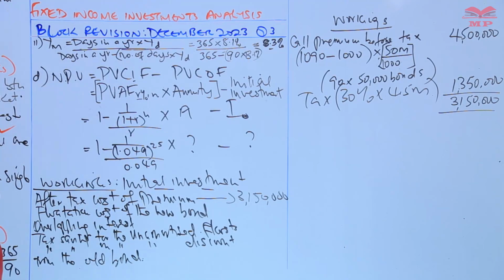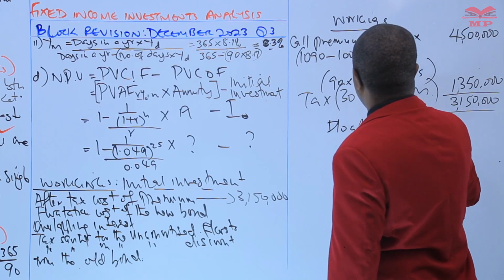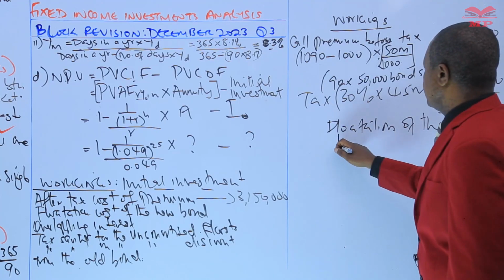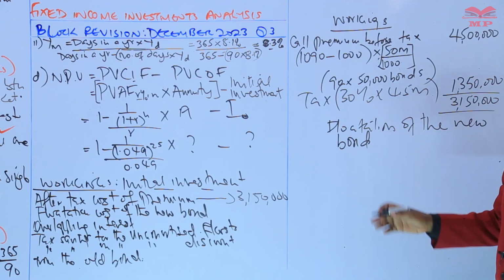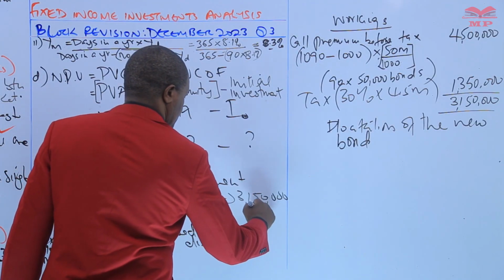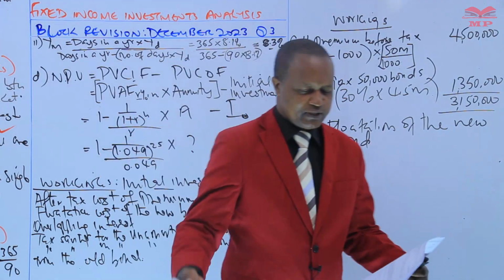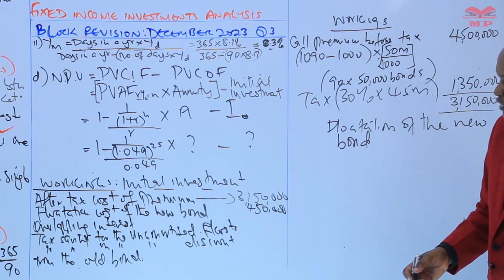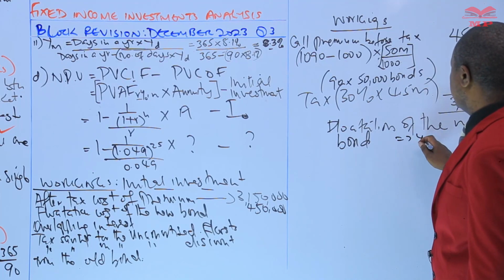Then what is the flotation cost of the new bond? The flotation cost of the new bond is given in the third last sentence, which reads, the flotation cost on the new issue is estimated to be 450,000. That does not need any calculation. 450,000 is the flotation cost of the new bond. Then we have the overlapping interest.